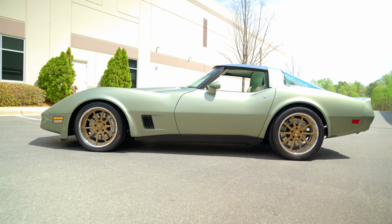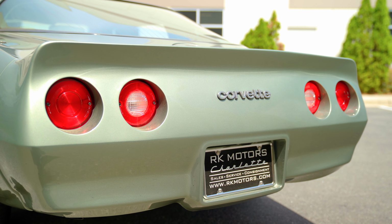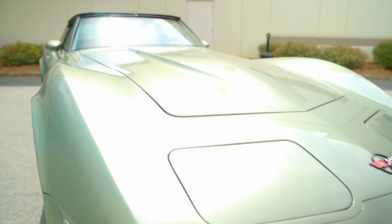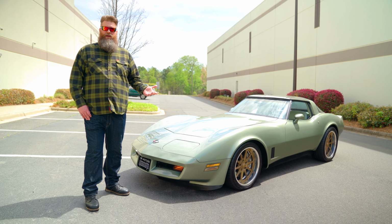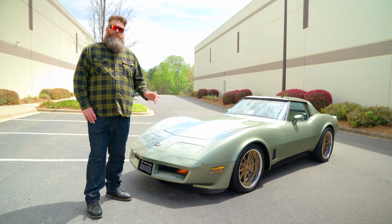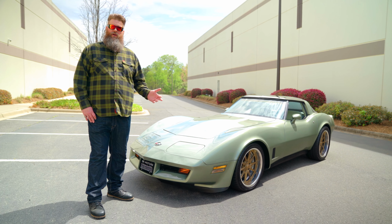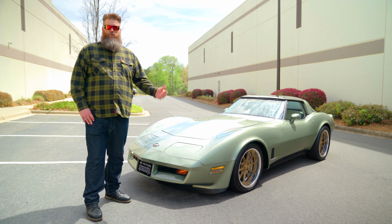So the third generation Corvette, in a lot of people's opinions, including mine, is one of the most underrated classics in the collector car market. The reason being, because these are pretty much ready-made Resto-Mod cars. You can pick up one for fairly cheap and you can get a lot of bolt-on parts, and you have a car that already drives pretty well that you can make drive pretty exceptional.